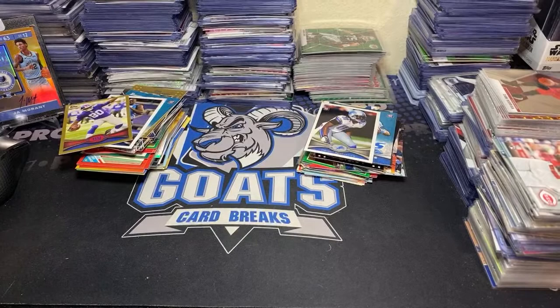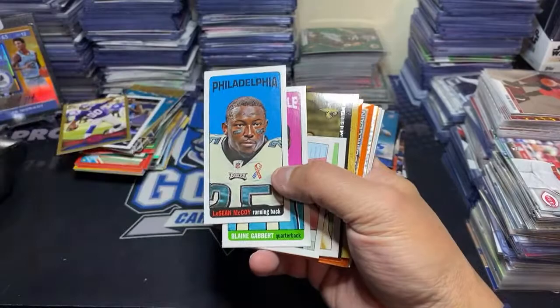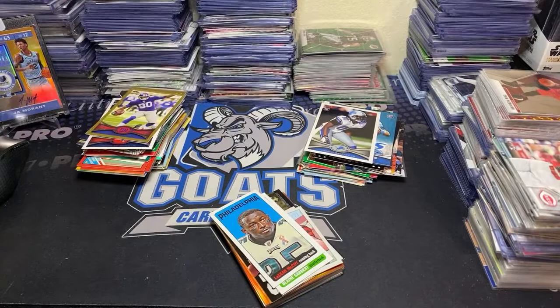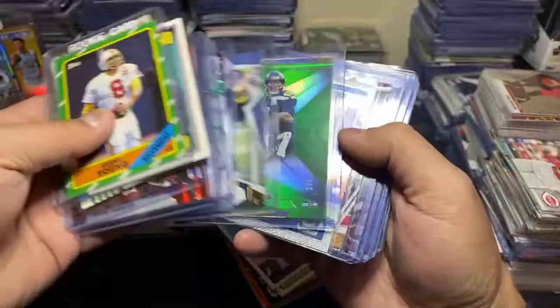Little LeSean McCoy, '65 throwback, I believe. No, I won't do these. I'll do our normal auctions and fire sales, brother. This is just looking through a collection that I got. We'll do normal fire sales and stuff where we'll have cards and we'll go through like normal. Right? Out of tens, out of five. So yeah.